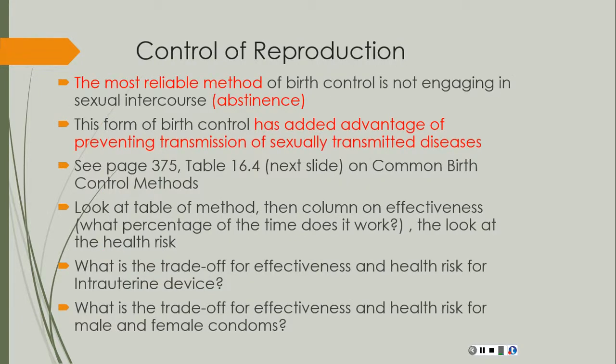So the most reliable method of birth control, that is preventing impregnation or fertilization, is to not engage in sexual intercourse. This is also called abstinence. This form of birth control has the added advantage of preventing transmission of sexually transmitted diseases. So the textbook shows the common birth control methods, well, not all of them, but common ones, in table 16.4.